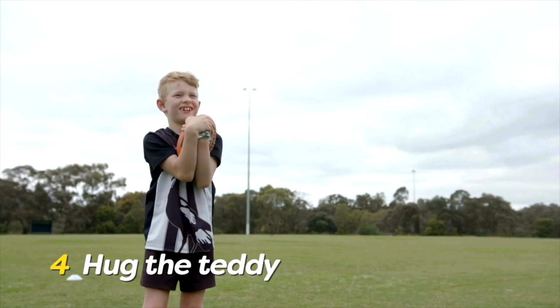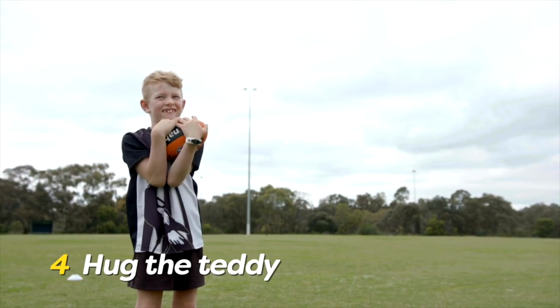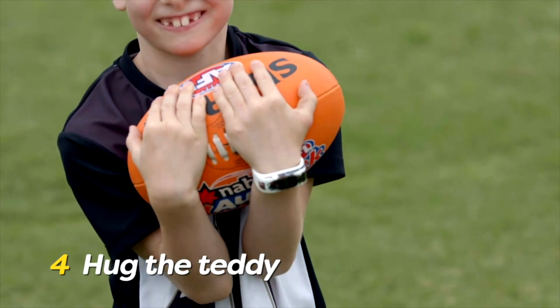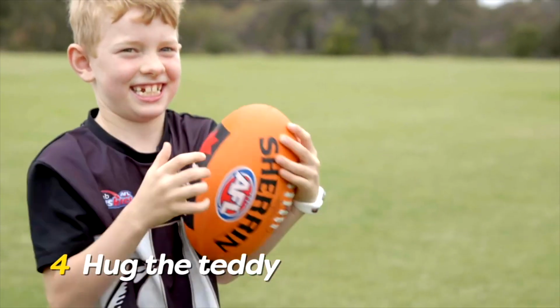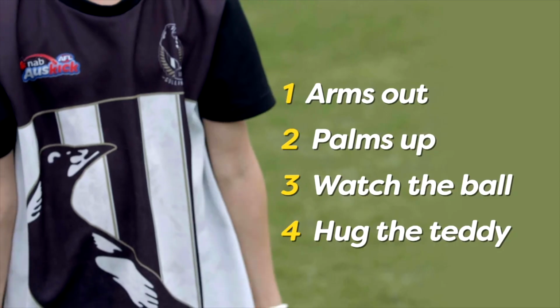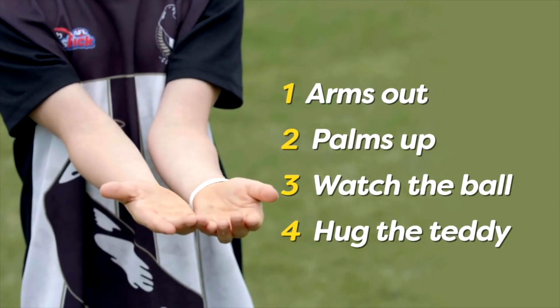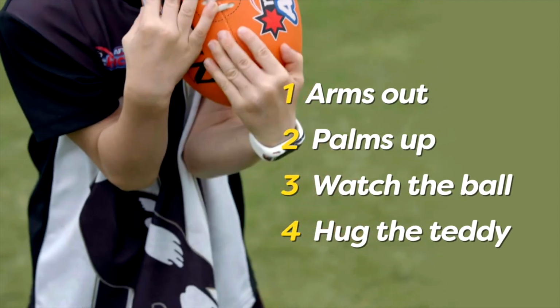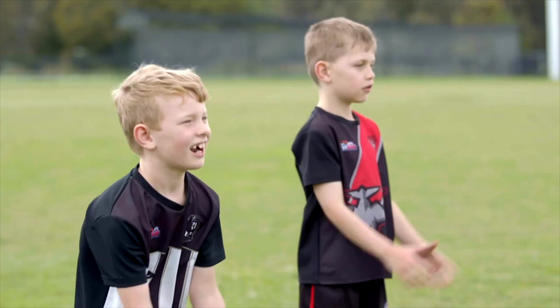Catch the ball in your arms and, keeping your elbows close together, bring it into your chest. Hug the ball tight, like you're hugging a teddy bear. Don't drop the teddy. So remember, the 4 steps are arms out, palms up, watch the ball, and hug the teddy. And that's how you do a chest mark.